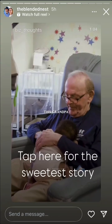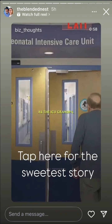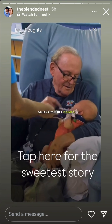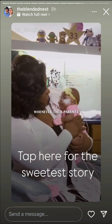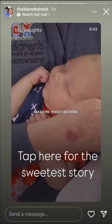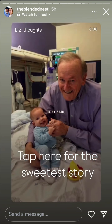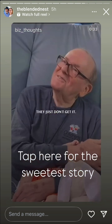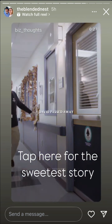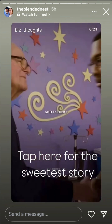This grandpa spent the last decade of his life cuddling sick babies. David Deutschman was known as the ICU grandpa, and for the last 14 years of his life, he volunteered to hold and comfort babies who were too sick to go home whenever their parents couldn't be there with them in the intensive care units. Some of my guy friends asked me what I do here, and I told them, well, I hold babies. Sometimes I get puked on, I get peed on. It's great. They say, why would you do that? And, they just don't get it, the kind of reward you can get from holding a baby like this. David passed away from pancreatic cancer at the age of 86, but he'll always be remembered, especially by the mothers and fathers of the children he comforted.